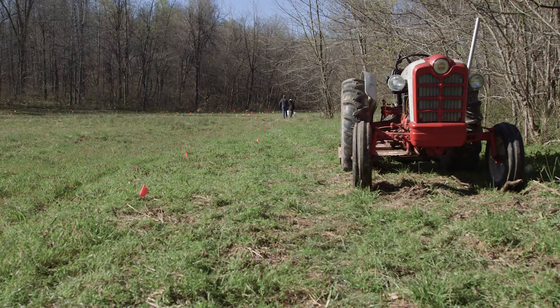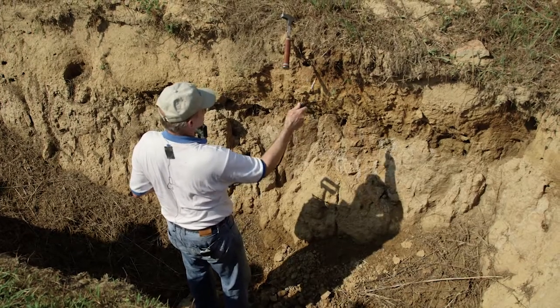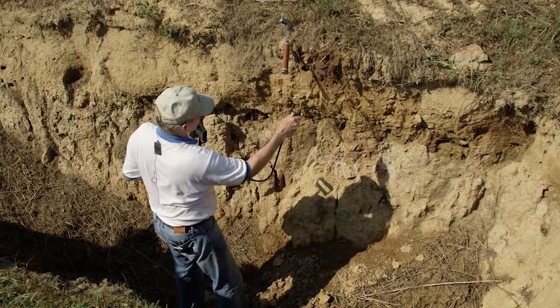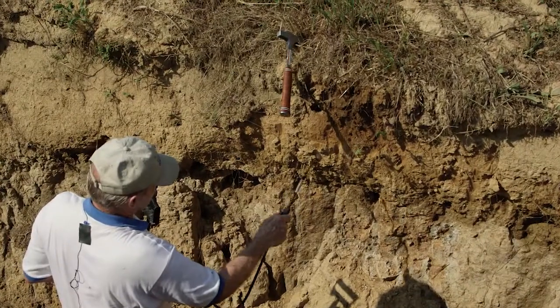We've got about 6 inches of topsoil right here, somewhere right there. This is stuff we dug out of here and it's got back on top. This is the real top right here, about 6 inches. Then we got a subsoil.